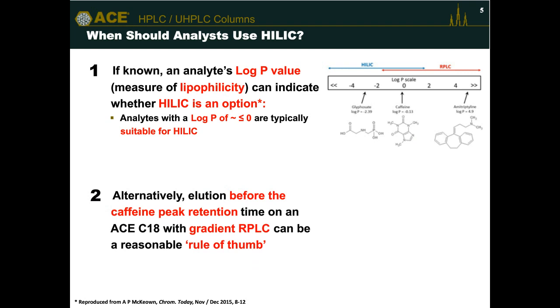However, what if we don't know our compounds? What if we don't know the structure and this useful log P data? Well, we can evaluate under reverse phase. And as I've mentioned before, caffeine is a good indicator. We can use its reference as an indicator and compare that to the retention times of our other components.